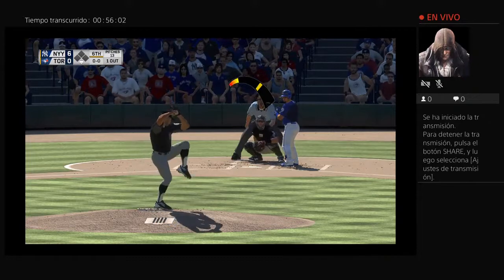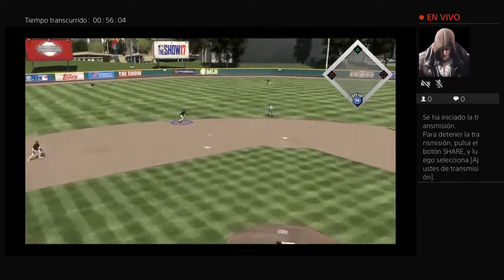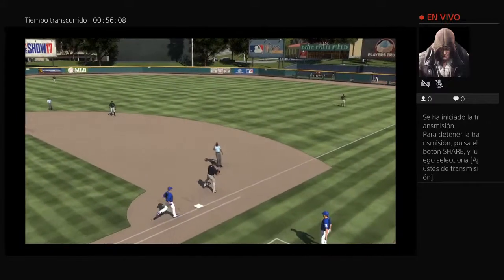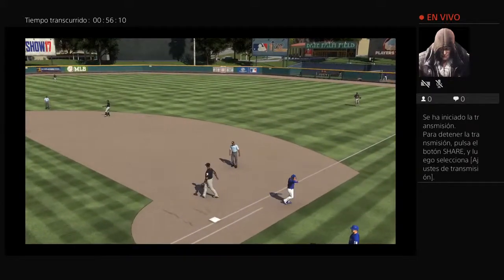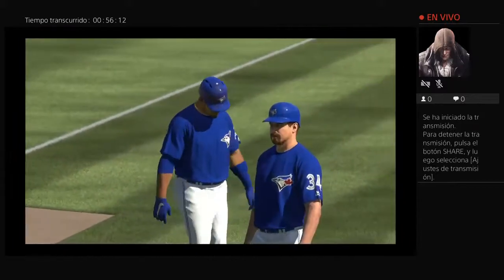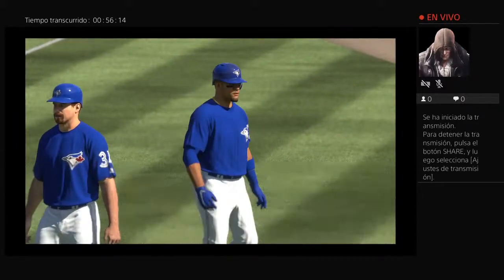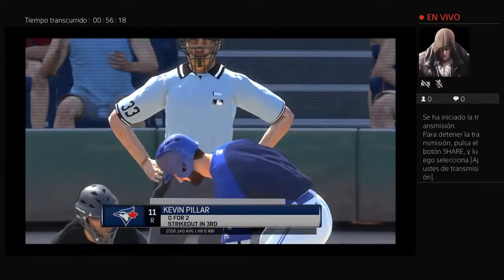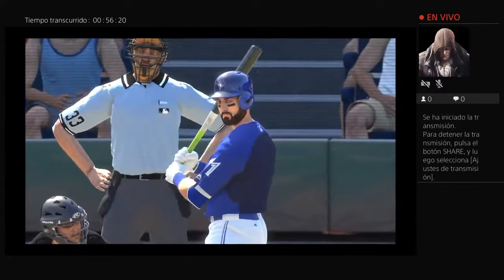Standing in now, Devin Travis. Swing and a liner. Throw gets him. 2 down. Center fielder number 11, Kevin Pillar. Digging in to try it again, Kevin Pillar. 0 for 2 here to start the afternoon.